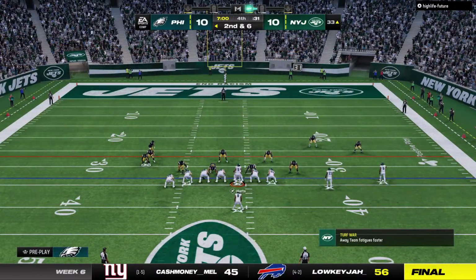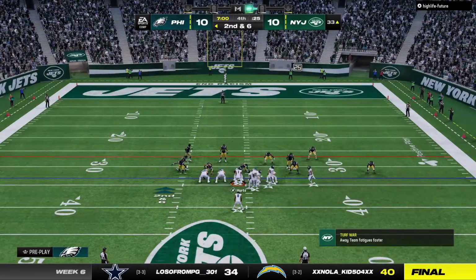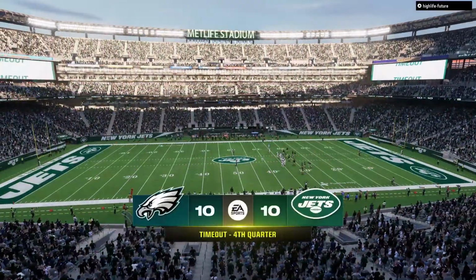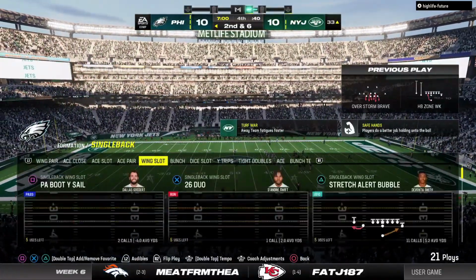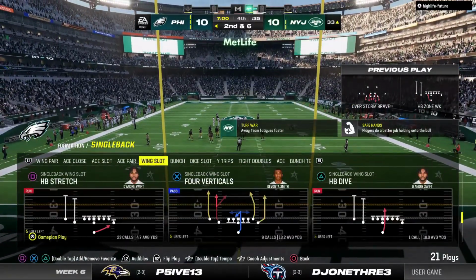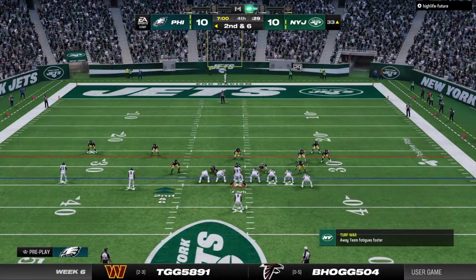From the 33, here's 2nd and 6. The Jets are going to use the first of their timeouts. That'll leave them with 2 remaining. We'll be back after this. Second down and 6 now.